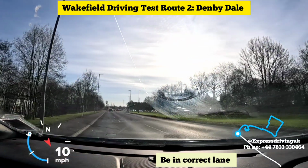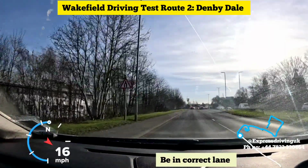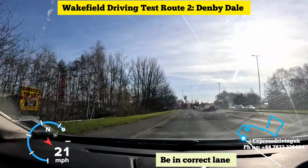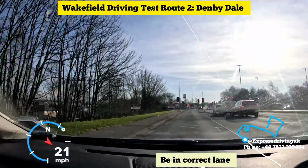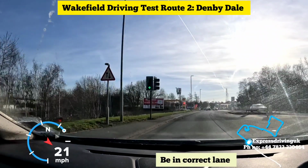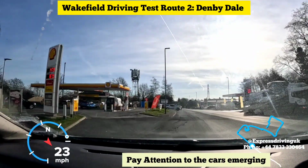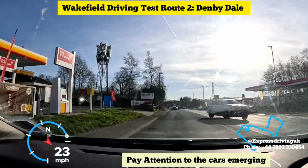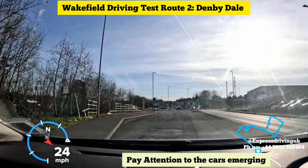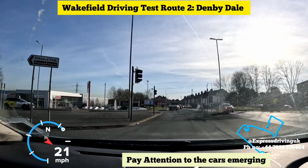And in this situation, we're keeping the left lane and follow the road ahead for some distance until they give you another direction. There's a 30 speed limit here, so keep the speed to a maximum of 30 miles an hour. But also keep an eye on these car parks, cars emerging, so just keep cautious. Okay, the cars are turning in potentially, so we must make adjustments that are necessary.